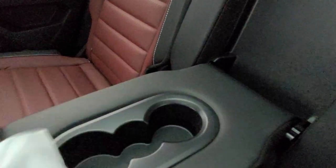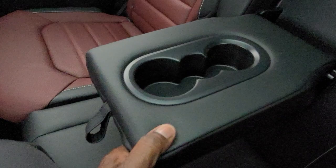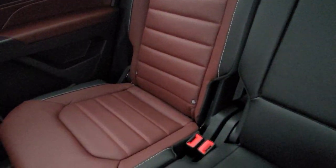This is how you know you have a new car. They ripped the plastic off right there. Squishy yet firm on this armrest right here. These headrests are adjustable, and these seats will fold flat.